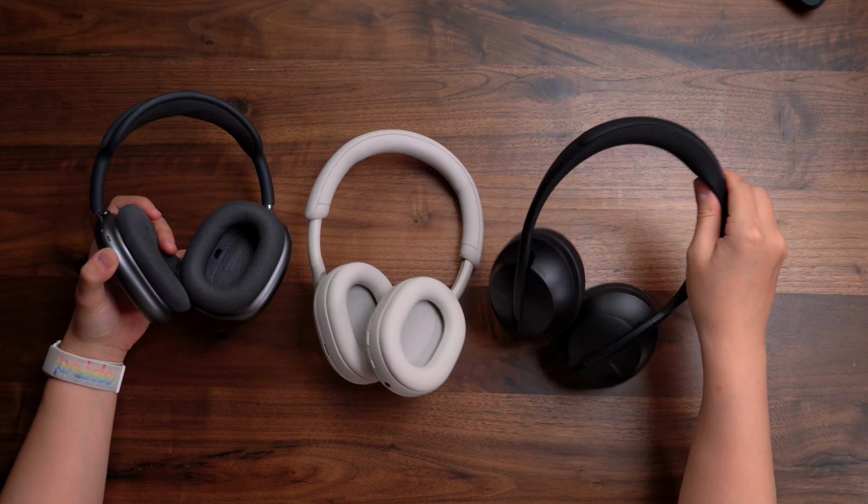Although, that brings us to our next point, comfort. By far, the AirPods Max and the Mark 5s are the most comfortable, most wearable. The Bose 700 is just a no-no. When I put this on, I can instantly feel the headband pressing onto my scalp, which eventually leads to a headache, which is bad. But then again, I do have a sensitive scalp, so it might be different for you.